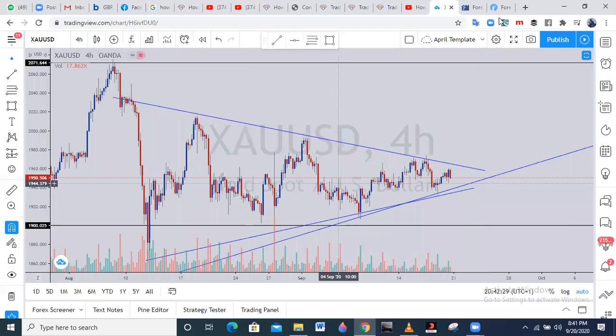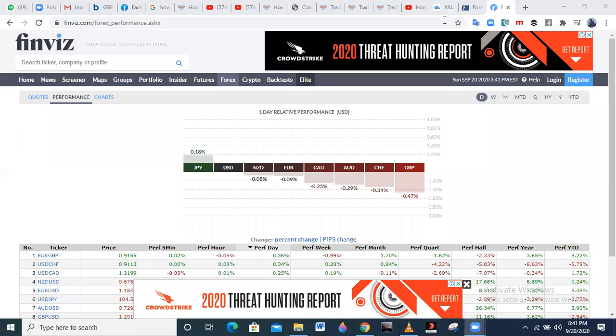So that said, talking about my trading plan, that's what we are discussing. The first thing I want to talk about is, if I want to take a trade, once I open my chart, the first thing I do is draw. I draw my key levels and then draw my trend lines.